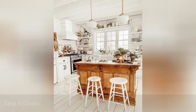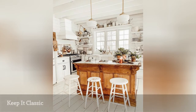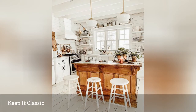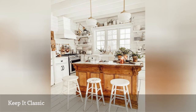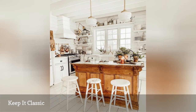There's just something about a shaker kitchen island that screams classic. This beautiful wooden kitchen island from Lizzie Marie is the perfect accent piece for an otherwise white kitchen. It adds a lot of warmth to a modern space that feels incredibly cozy and homey. This piece also features heavy details that add a lot of texture to the kitchen.